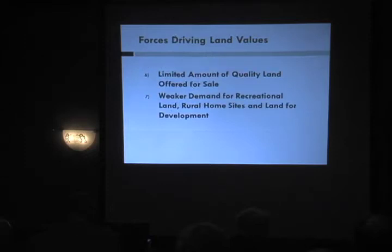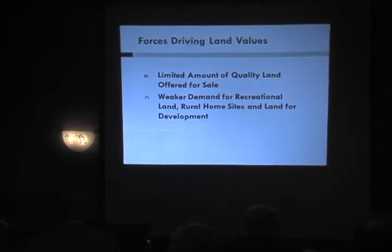They're buying anyway. Limited amount of quality land offered for sale, and that's true. And we're seeing more on the market, which I'll talk about a little later, more on the market than we've had, for various reasons. A lot of it's tax. There's a good demand for quality land, and in Illinois we're fortunate to have quite a bit of it. In the whole of the Midwest we're in pretty good shape.